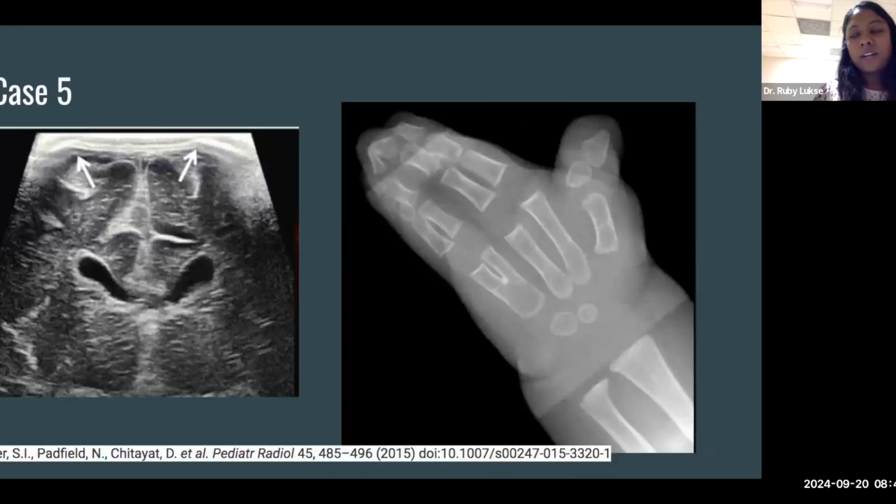I lied, I have one more case actually. So we're still doing good on time. This was a case of, I don't actually have the background clinical information, but on this coronal image of the head ultrasound, you see that there is the slight tenting of the frontal bones, right?